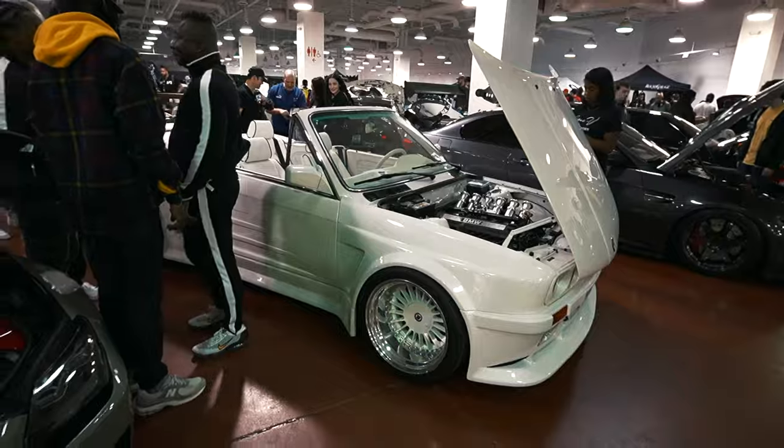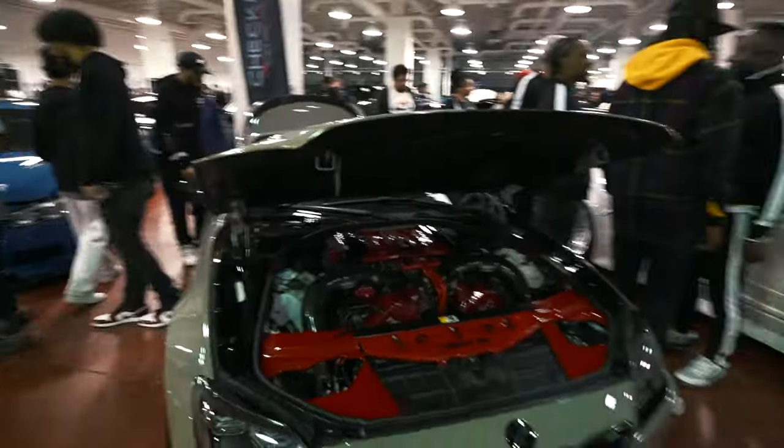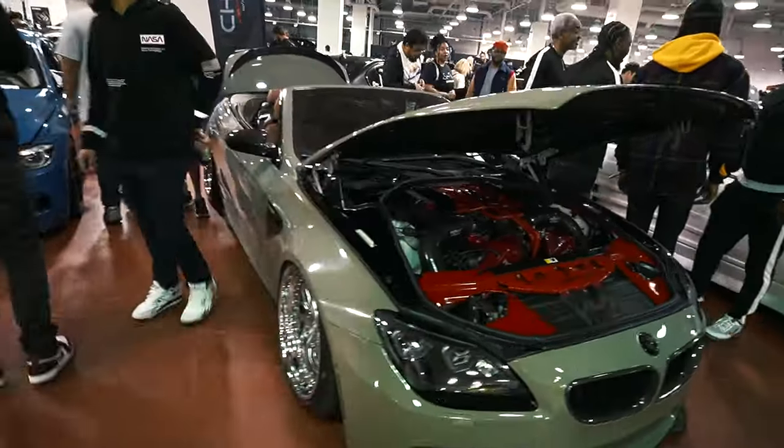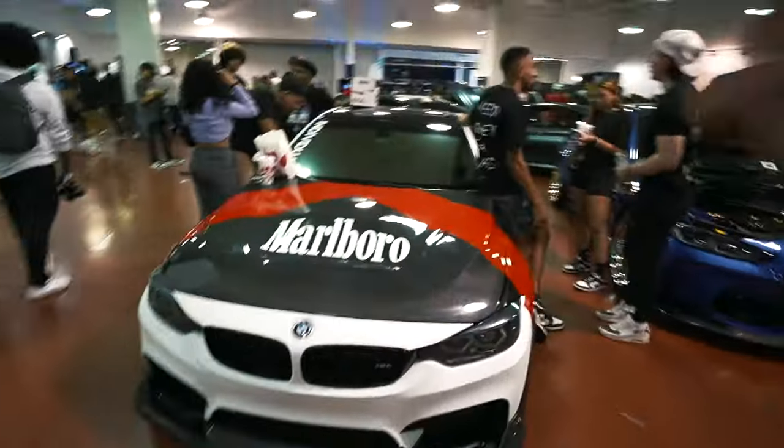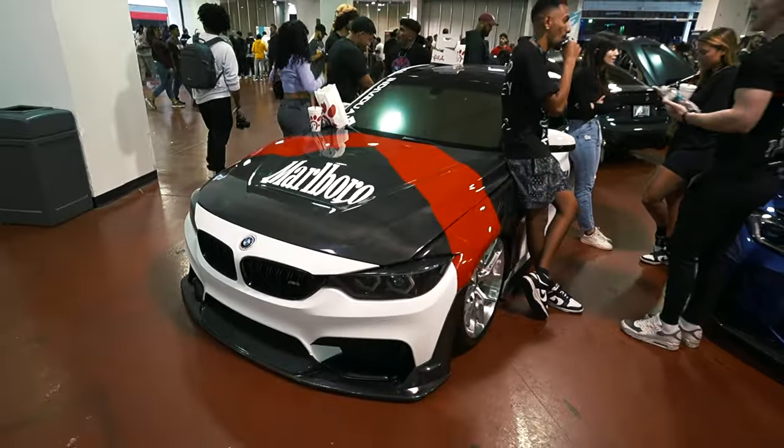Real nice. For us, we're trying to look for things that stand out. Yeah, things that people who walk past, they're not going to really stop to appreciate. And that's really what we're on the hunt for. Things that aren't really off the norm. Seeing this F82 M4 on Instagram.